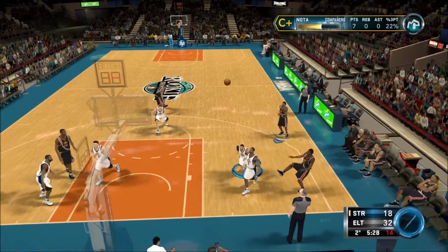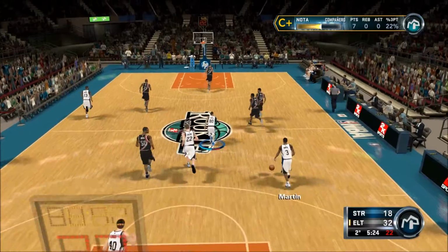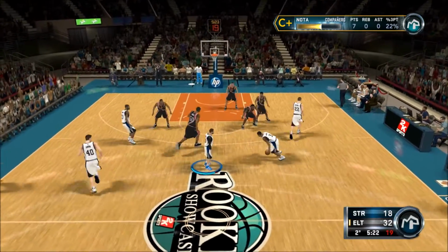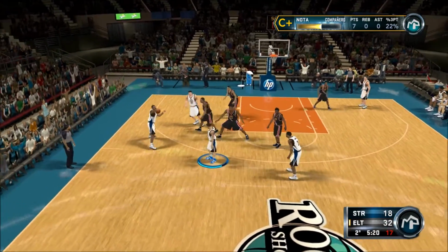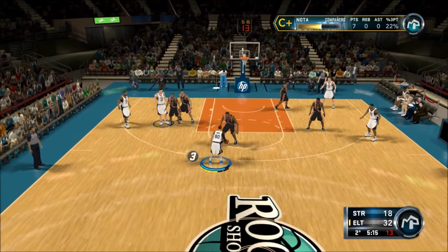Dixon covered by Martin. Again, the miss by the Stars. You know, you see some of the inconsistency in regards to his shooting. I mean, that last shot, I think that's preventing him from taking his game to the next level. Inconsistency on that kind of shot.